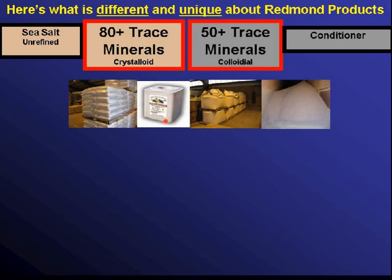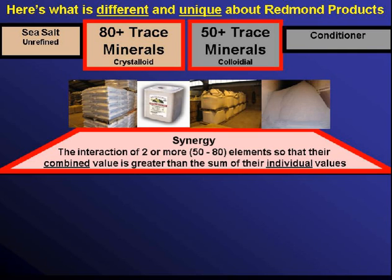It comes in a 44-pound pressed block, or it comes in a loose mineral salt, so like a 50-pound bag, or we have it in totes, or we can get it in bulk as well. The other product that we have is a volcanic ash, which is a conditioner. It has 50-plus naturally occurring trace minerals in that, and it's a colloidal mineral. So the crystalloid is the most bioavailable, penetrates through plant and animal membranes very easily. Colloidal is a very good mineral source as well.